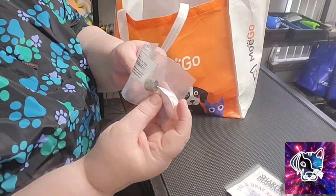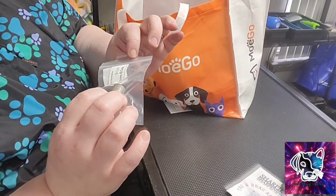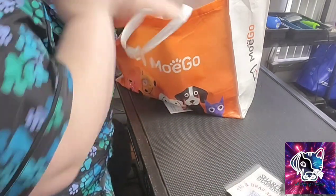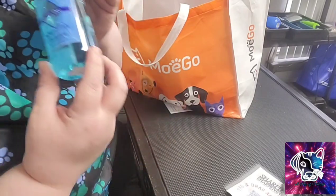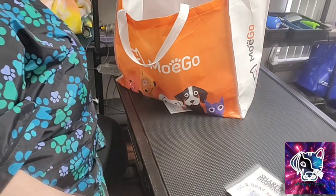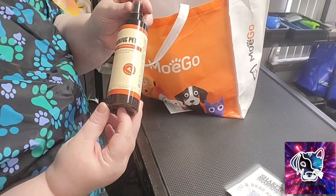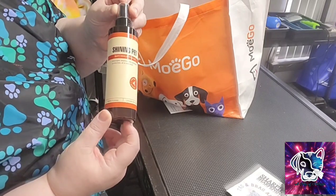I got a little diamond head, and then I eventually ended up getting the actual diamond heads. I got some grubby dog. Don't tell wiffyscents I cheated on them, but I love the way some grubby dog smells. It smells so good. I got some natural shining detangler.